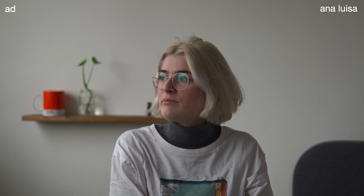I think jewelry is just such a nice way to round up an outfit, and lately, for quite a long time now, I've been always wearing the same earrings and I got a bit bored of that, and I was thinking that I should get some more exciting ones and just change things up a little bit. So this came in very perfectly.